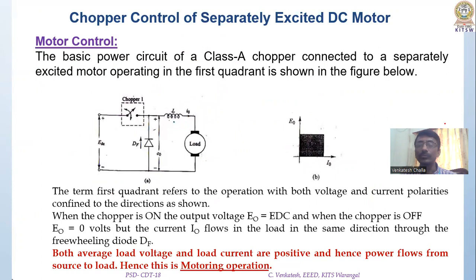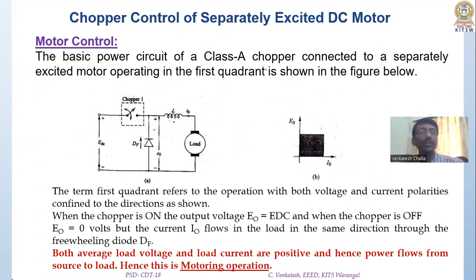So let us now come to the DC drive, how choppers can be employed for motor control. Let us say I want to operate the DC motor in forward motoring operation. Then in that case, the voltages and currents are both positive, and the motor should operate in the first quadrant. So the chopper that is suitable for this is shown in the figure. When the chopper switch is on, there is a connection here, and hence supply is connected to the load. The inductor current starts to rise.